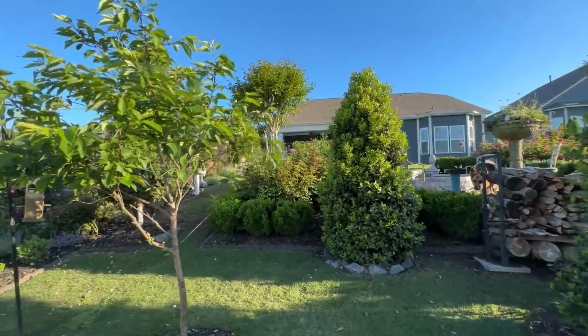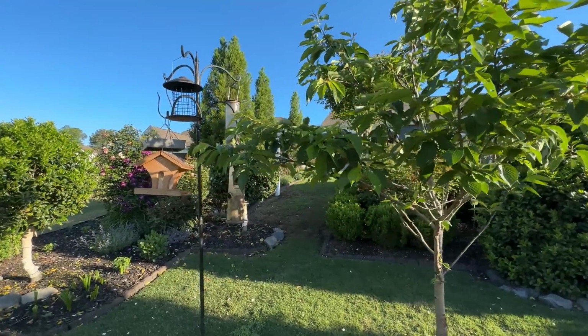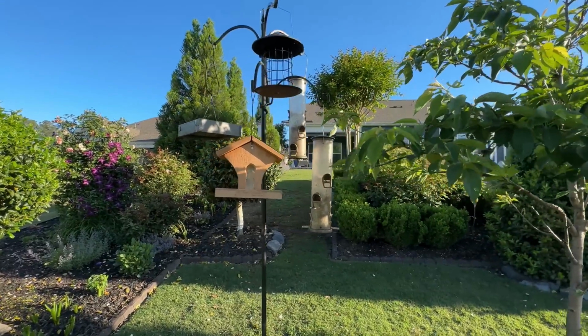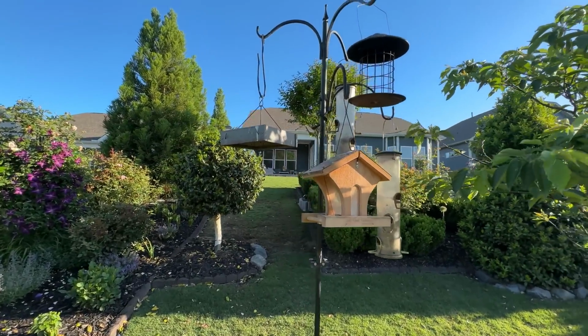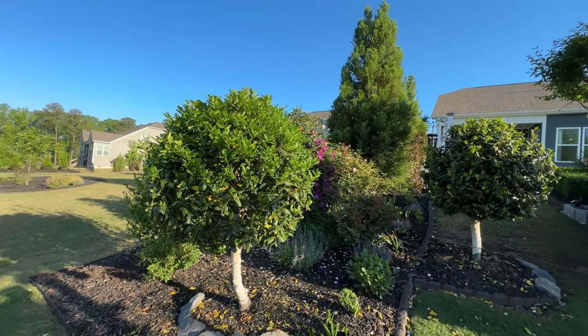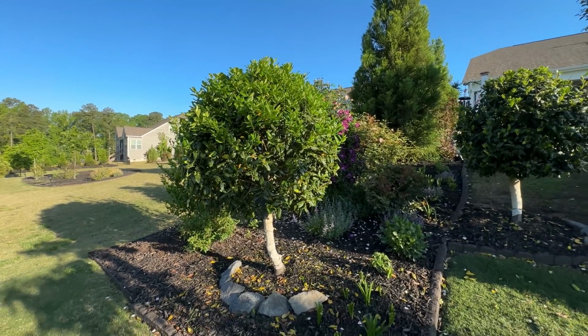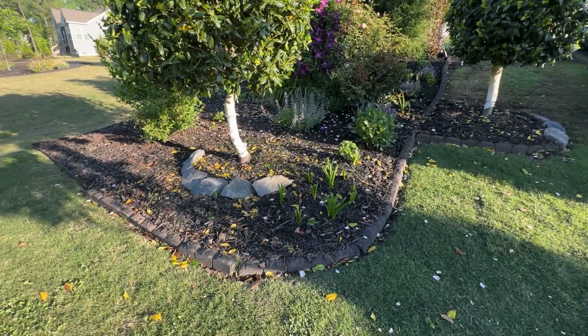And then this is another Yoshino cherry tree. My bird feeder station. I need to get some more bird feed. My birds are quite happy. And then these are two more of the Nellie Stevens hollies that I did as a lollipop. You can see some of my daffodils.